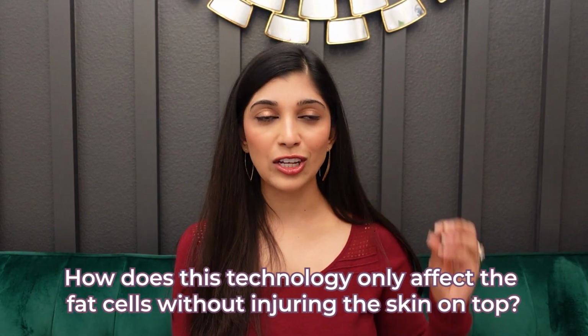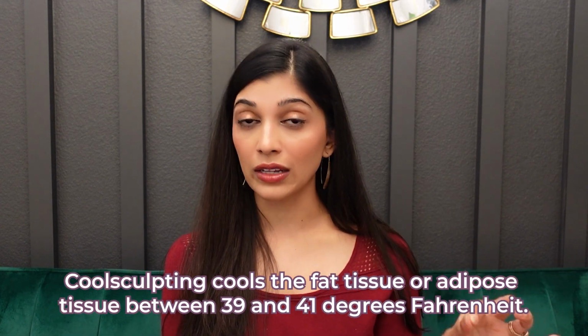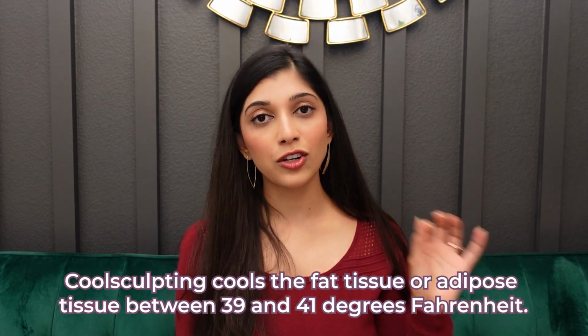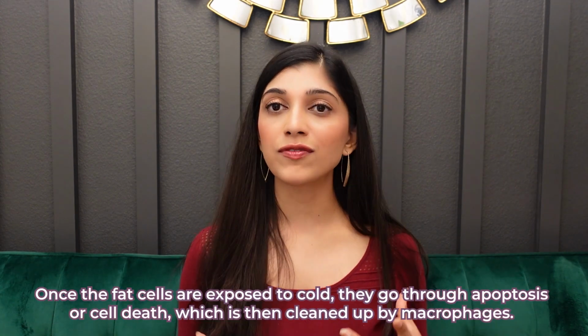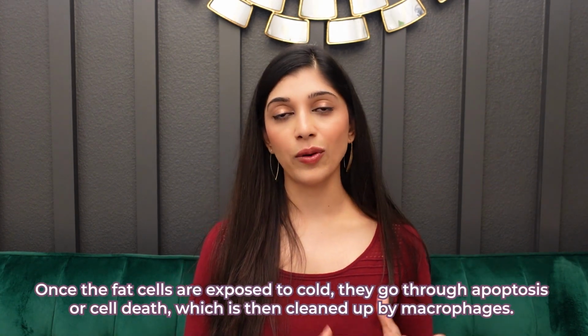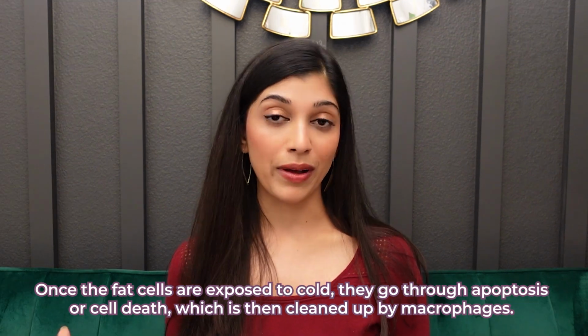How does this technology only affect the fat cells without injuring the skin on top? Coolsculpting cools the fat tissue, also called adipose tissue, to between 39 and 41 degrees Fahrenheit. Research has shown us that fat cells freeze at a higher temperature than the rest of your skin. So when we cool it down to this temperature, only the fat cells get affected while leaving the rest of your tissue unharmed. Once the fat cells are exposed to cold, they then undergo a natural process called apoptosis, or cell death, which is then cleaned up by macrophages.